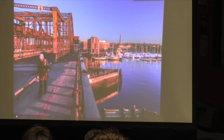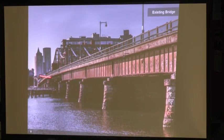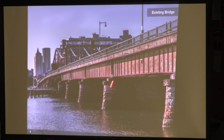Next, thank you. In case you have forgotten, this is what the bridge looks like from a pedestrian perspective. You've got the Freedom Trail going through. Not the most pleasant experience if you have gone through there. Next. A side view of what the bridge looks like. You've got these old bridge piers dating back about 100 years plus or minus.